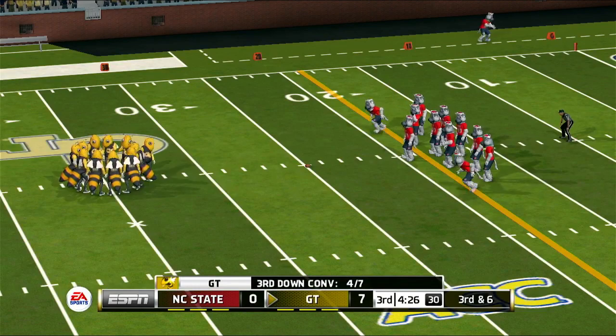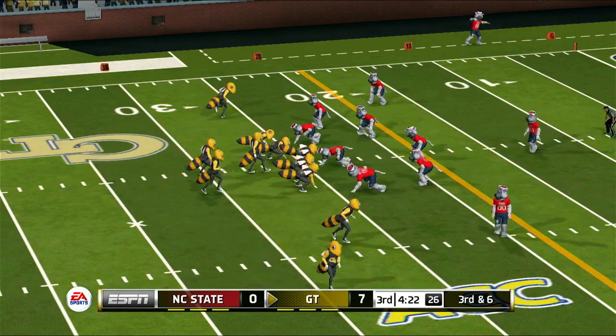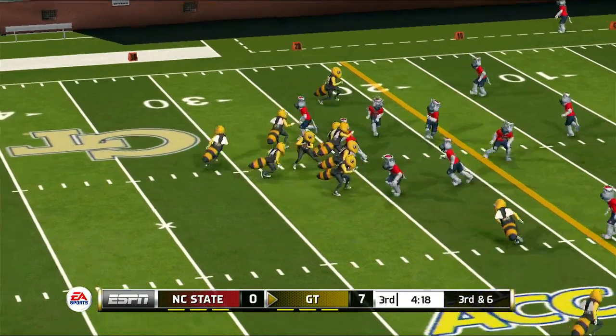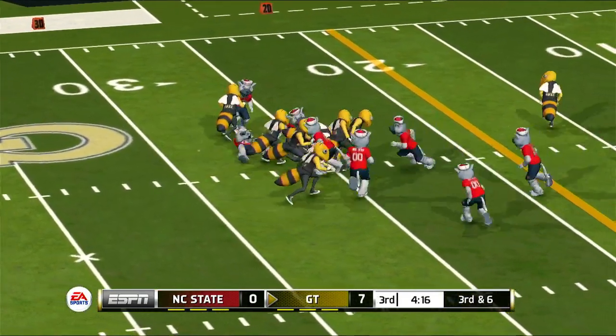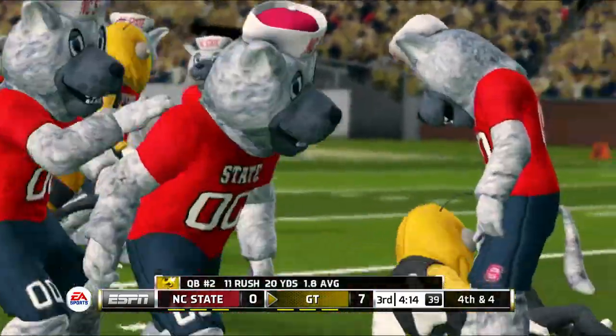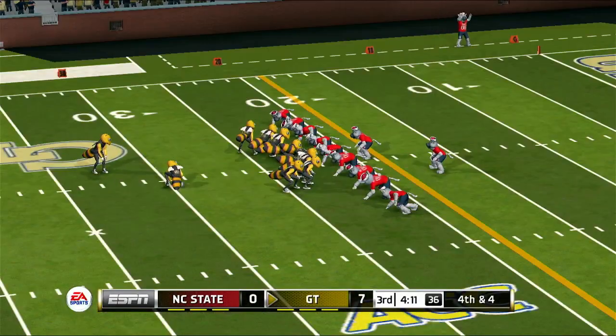Third down, and they need to get it to the 19. He's going to try and scramble. Brought down around the 23-yard line. Gain of two on the play. That makes it fourth and four.